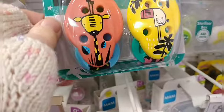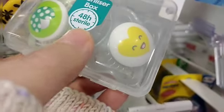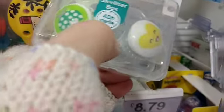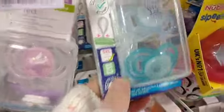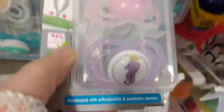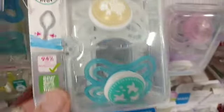Oh, here's Eclipse. Spaceman. Oh, look at them with a heart. These are the ones I like for Heidi. These are the bigger ones. Oh, that's cute. I like that. The teats will be bigger, but you can just cut them off. I love them.